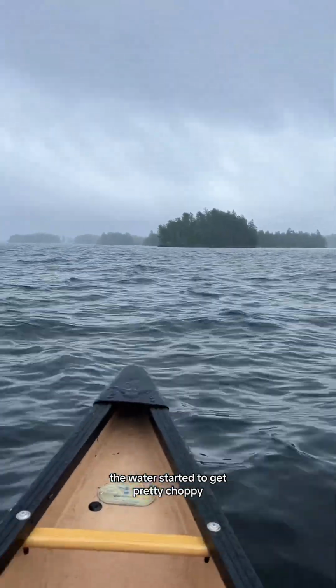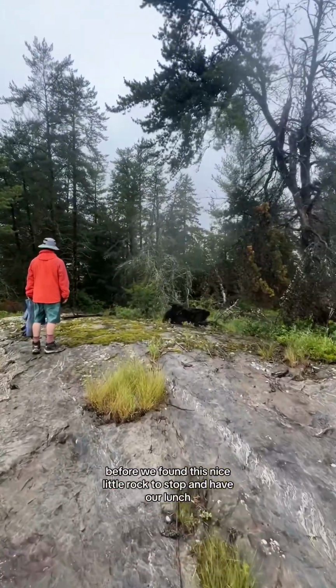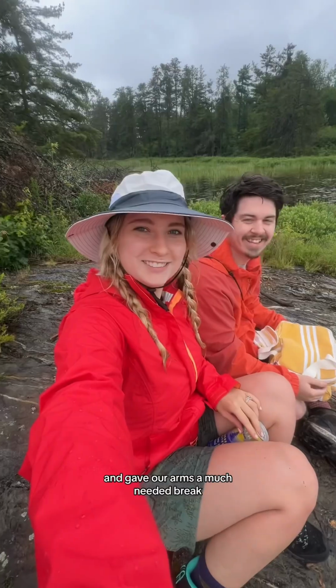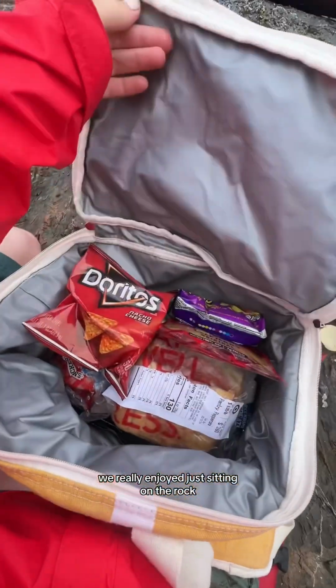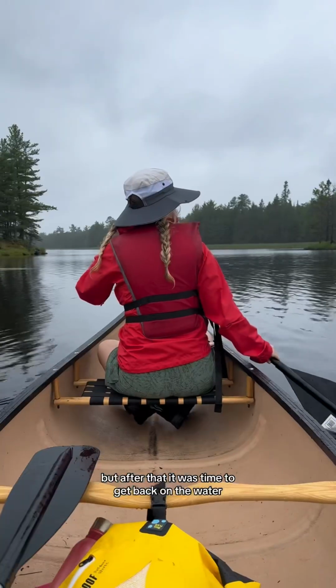The water started to get pretty choppy, so we had to go closer to the shore before we found this nice little rock to stop and have our lunch. So we pulled the boat up and got all our food out and gave our arms a much needed break. We really enjoyed just sitting on the rock, looking at the view and eating our sandwiches, even though the bugs were really bad.